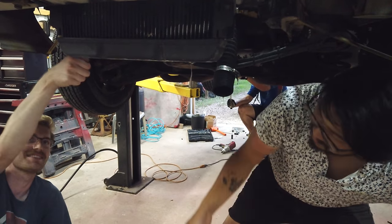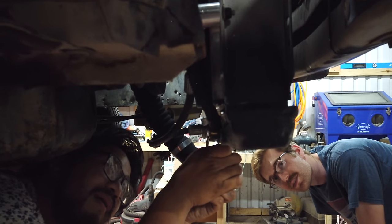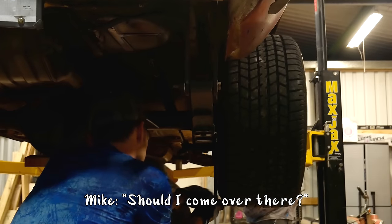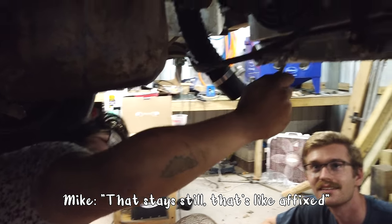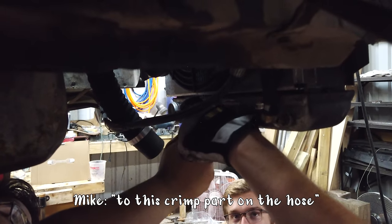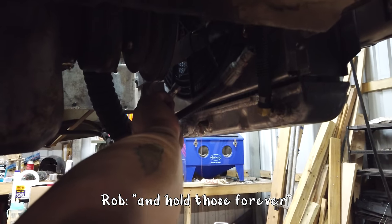Fully disconnecting the radiator also meant removing the transcooler lines, and, well, you know, they're a little sketchy. I'm scared. Should I come over there? Yeah. It is a possibility, yes. That stays still. That's affixed to this crimp part from the hose. And this is an adapter into the radiator. All right, Sean, just stay there and hold those forever.